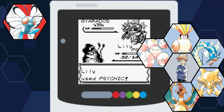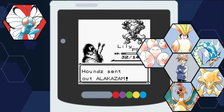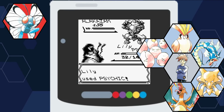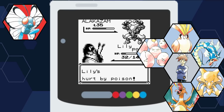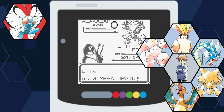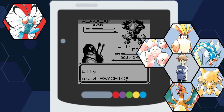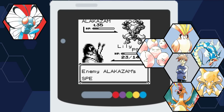Now for the Pokemon I've been dreading. Game Freak's new poster boy, Charizard. If this thing hits us at all, we are screwed. We start the battle out with our strongest attack, Psychic, which does about a third of its health as well as the damage that we take from poison, bringing us down to 7 HP.